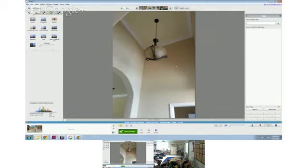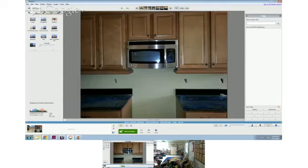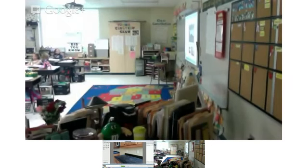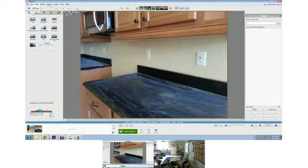This is in the foyer. They put a little chandelier. The appliances came in the kitchen. That's the dishwasher, the microwave. You see here they put the outlets in. This is what it looked like before. There were holes in the wall, and now they're nice and covered with the plastic outlets.